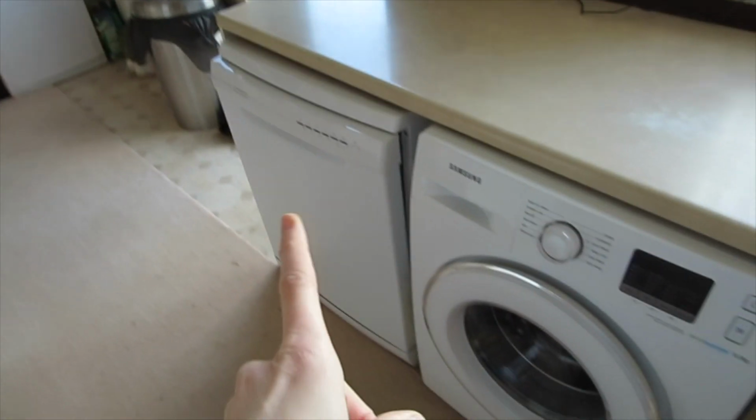Did you hear that noise? My kitchen's a very odd, noisy place. That freezer is very noisy. That fridge is very noisy. And that is very noisy.